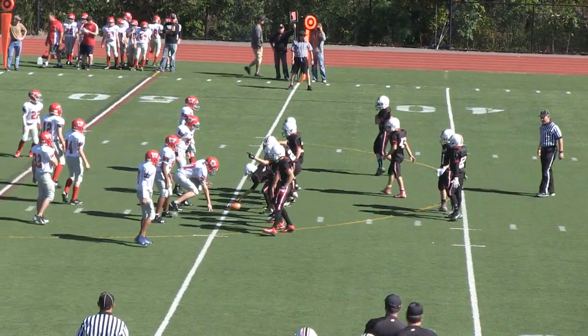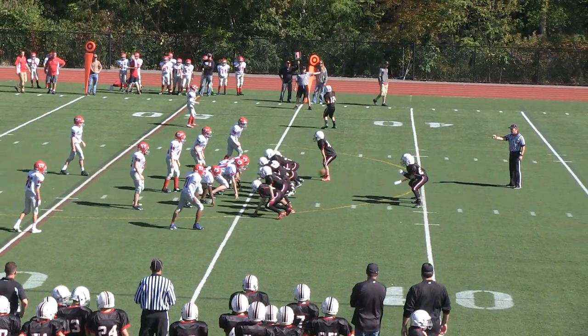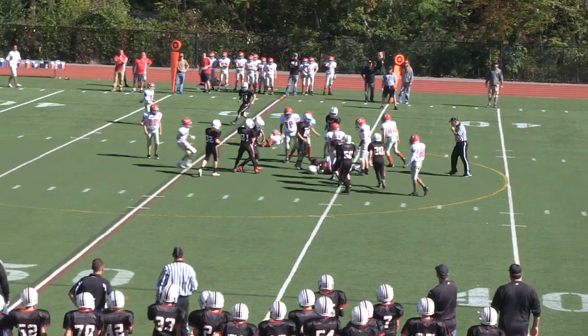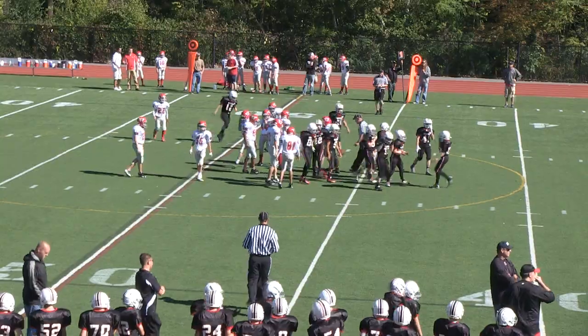First and 10 here for the Rockets. Split right, Dylan Lee. It's a handoff right to Danny Damari. He follows Beckenhuis. Danny gets spun down pretty quickly after a short gain of one. So we're looking at second and 9.